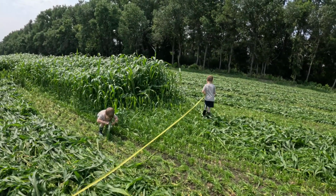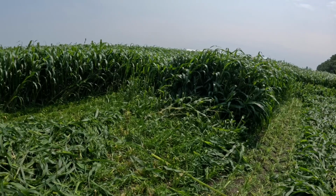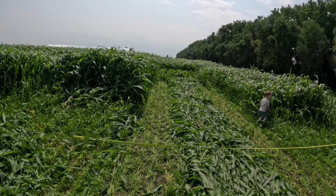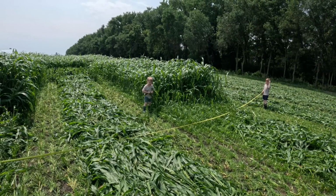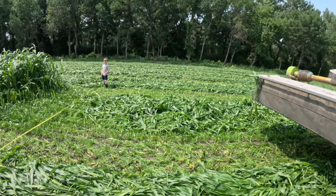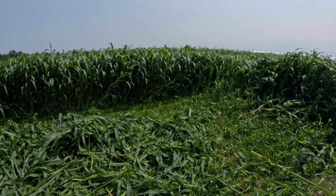It's a Sunday afternoon here. Ian and Eli are with me. We're mowing our sorghum sudan grass, Italian ryegrass, clover, hairy vetch mix here. We're just doing the headlands now. Just wanted to confirm that our cutting height is okay, make sure that the mower is cutting good. Then I wanted to show you guys what this looks like.